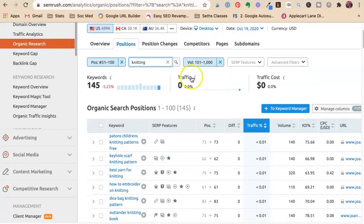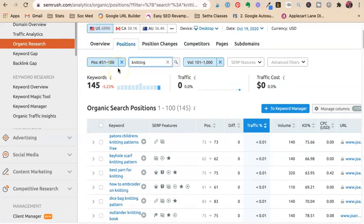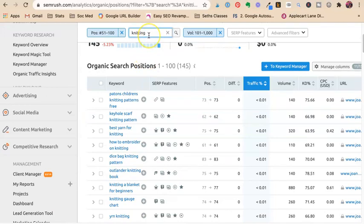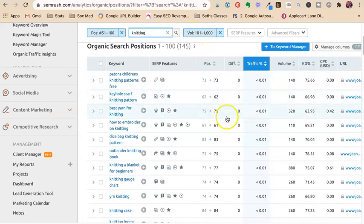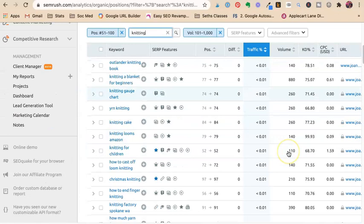And then what I did was I said, I want Joanne to be in a low position, right? 51 to 100, that's not a great position. I'm not trying to compete with Joanne's. I want to find keywords that are going to be easy for my shop to rank for. All right, and then we have knitting. I put knitting in. I put knitting needles in first, but it kind of confused it. And then the volume is 100 to 1,000. So that means that there are only 100 to 1,000 searches a month.